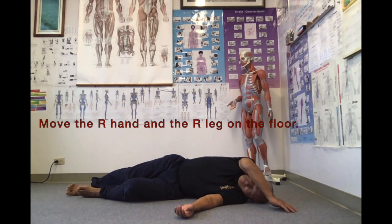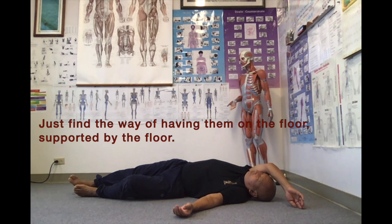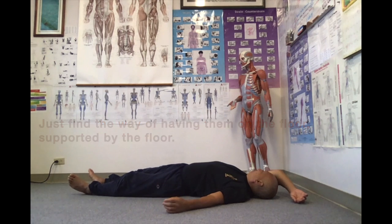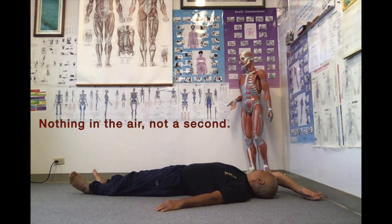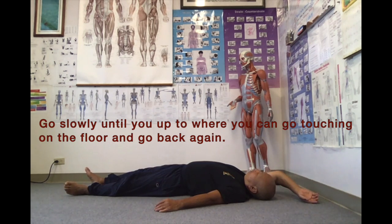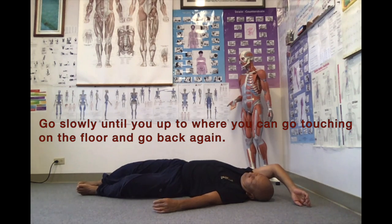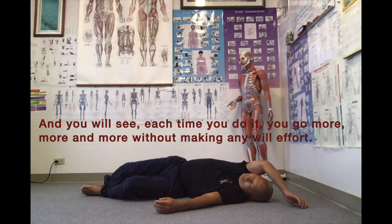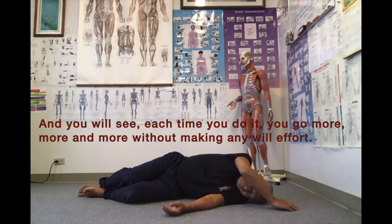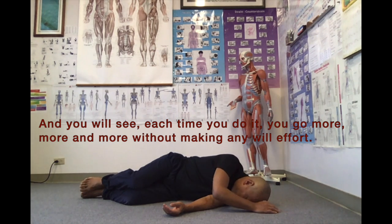Move the right hand and the right leg on the floor. Just find a way of having them on the floor, supported by the floor. Nothing in the air, not a second. Go slowly until you're up to where you can go, touching on the floor, and go back again. And you will see each time you do it, you go more and more without making any real effort.